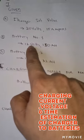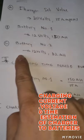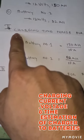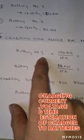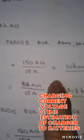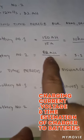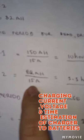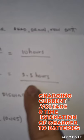If you have battery number 1 having 12 volts and 150 ampere hour, and number 2 having 12 volts with 82 ampere hour, for you to compute the charging time period for drained or new batteries: if you have a 150 ampere hour rate and you are going to charge it by 15 amperes, you may get 10 hours. For 82 ampere hour, divide it by the 15 amperes that you are applying to charge the batteries, and you may get 5.5 hours before a battery gets full charge.